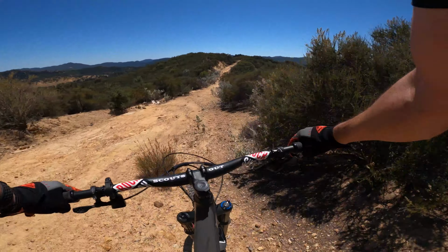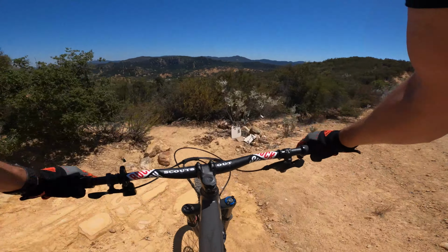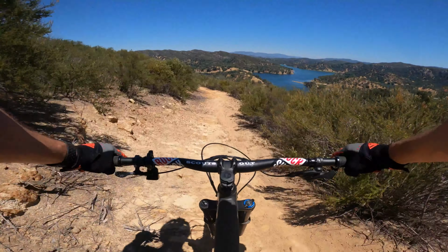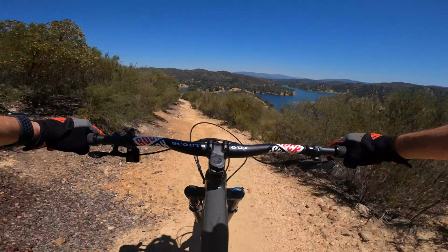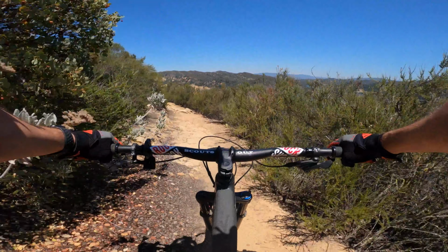Put these nice little wooden boards here. I'm sure there was a trail sign maybe at some point in time, but this is the way. It's pretty cool and rocky. It's kind of technical climbing up this, and it was fun. I didn't make all the little tech pieces, but made a couple.